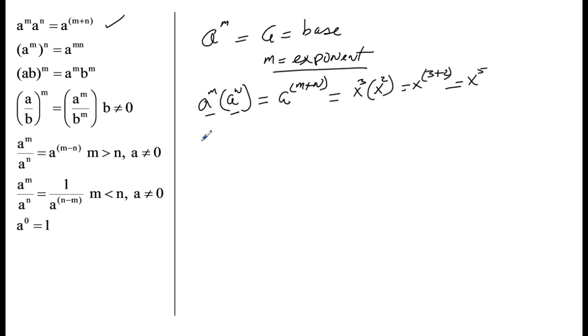If I have as my base 2 raised to the power of x, and I have my base 2 raised to the power of 3, then the bases are the same, so I can say 2 is raised to the power of x plus 3. Okay? Now you can't add x and 3 because you don't know what x is, so you say x plus 3. Okay?